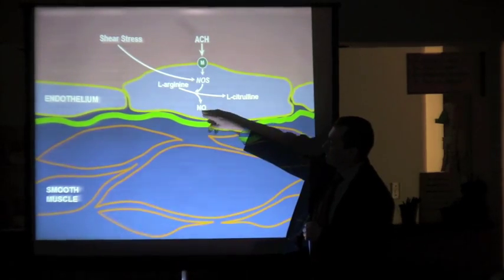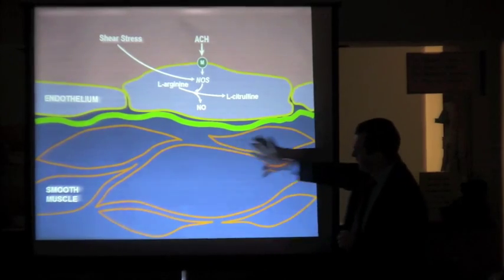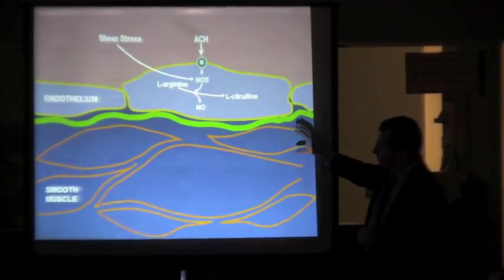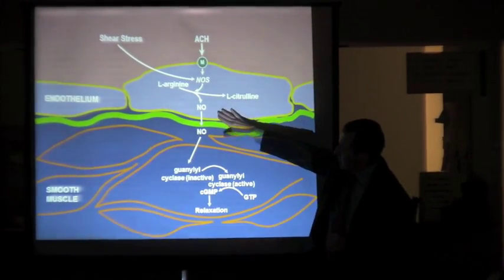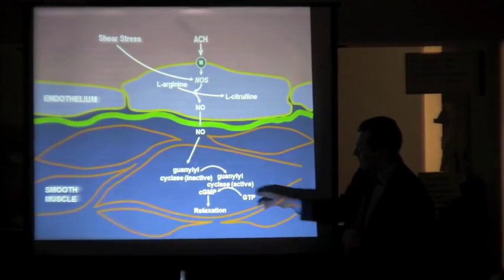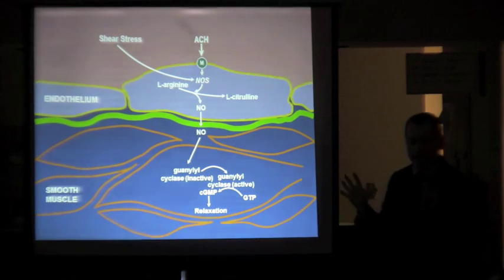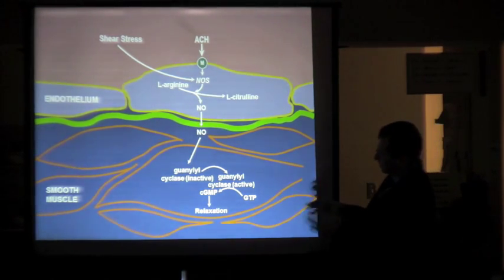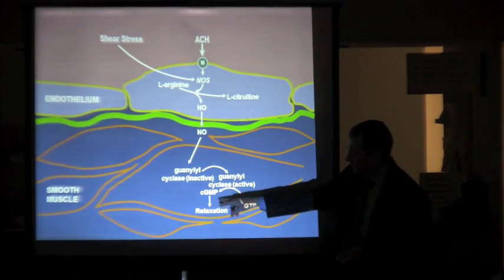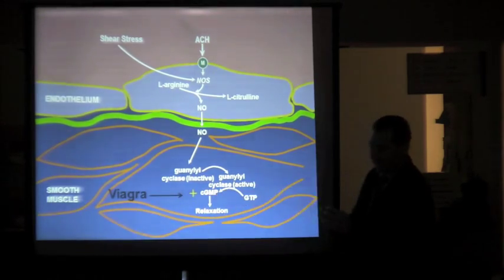When this nitric oxide is produced, it will actually diffuse, and this is a muscle layer that lies beneath these cells. If you'll hit the next slide. What happens is nitric oxide then will bind to another enzyme and activate the second messenger cyclic GMP. Then this tells the blood vessels to dilate, or these smooth muscles to relax. And if you can prevent the degradation of this second messenger, you can actually enhance this effect.